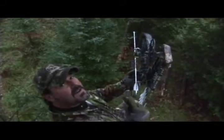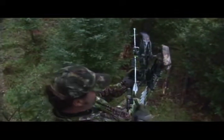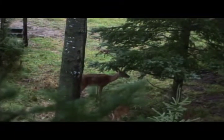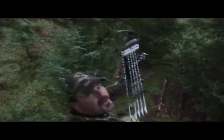There's a nice doe right here. I'm gonna go ahead and try to take her. Nice shot. Smoked her, baby. Good shot.